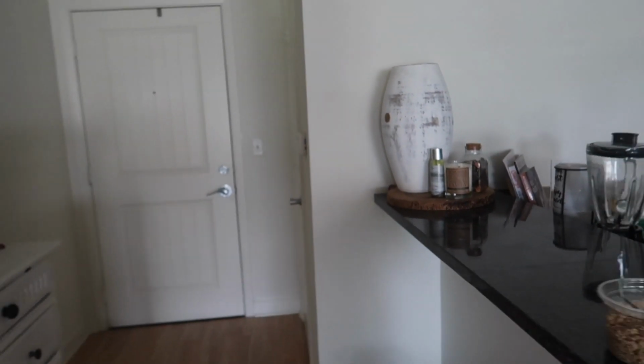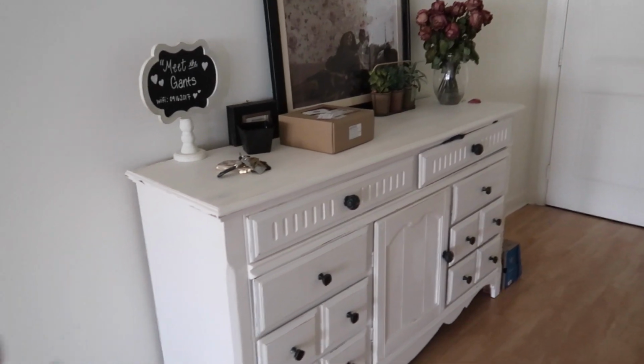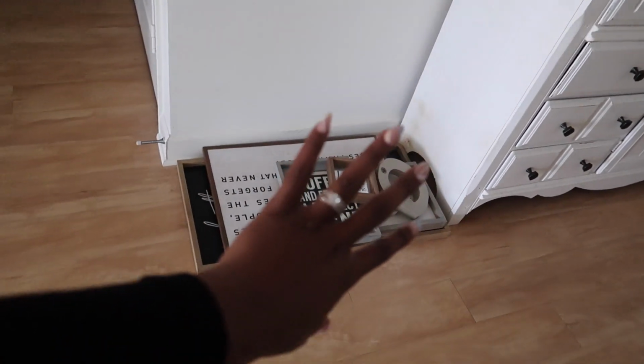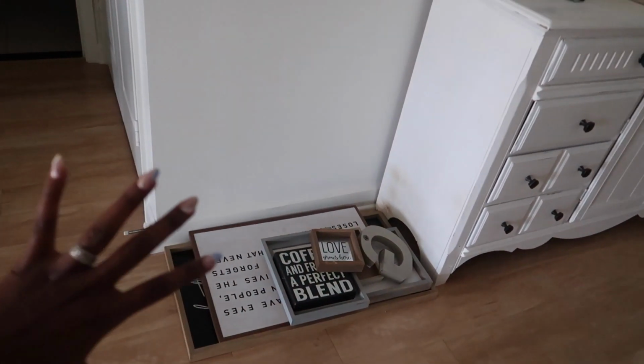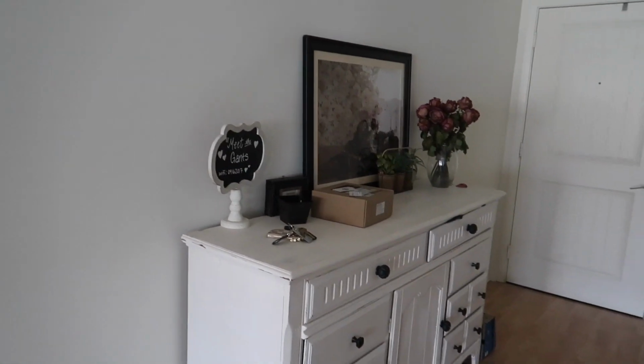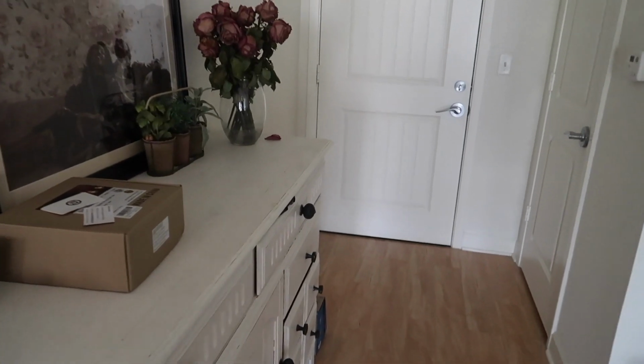Okay, so this is the walkway entrance, and we haven't done much here, but this dresser that you guys saw us refinish in a vlog long time ago, we still kept because we really liked it. We have all of our photos, pictures, word things here. There's a few more somewhere else that we're gonna put up on this wall. Here in this big picture, we're gonna do it eventually. I don't know if it's happening right this minute, but the goal is to make this a really nice entryway situation.